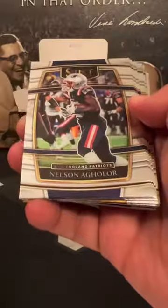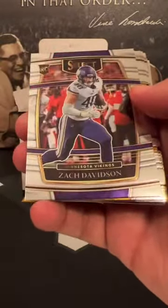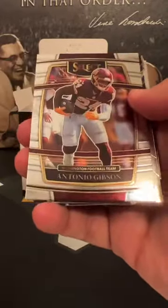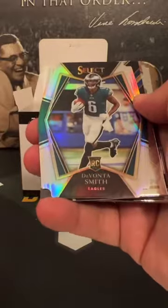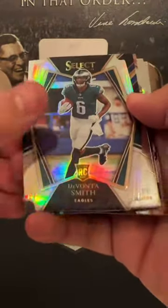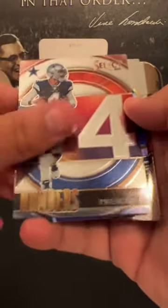All right, we got a Josh Palmer, Nelson Aguilar, Gainwell, Tony Gonzalez, Zach Davidson. There's a base Najee, Zeke, Antonio Gibson. Man, Devontae Smith on fire. Silver premier for Devontae Smith. Shannon Sharp, Dak.